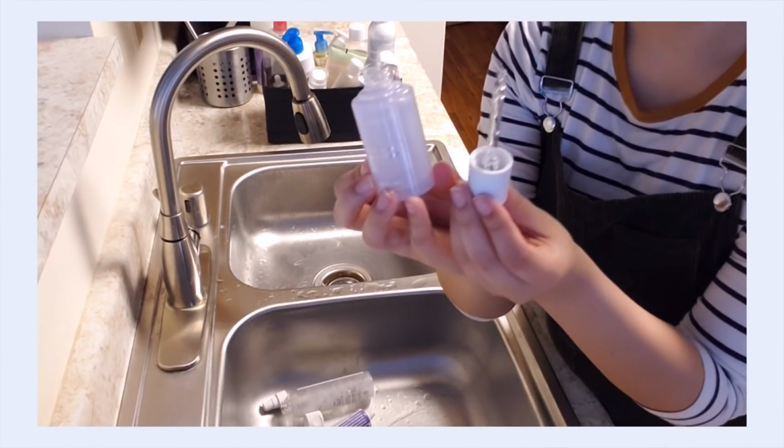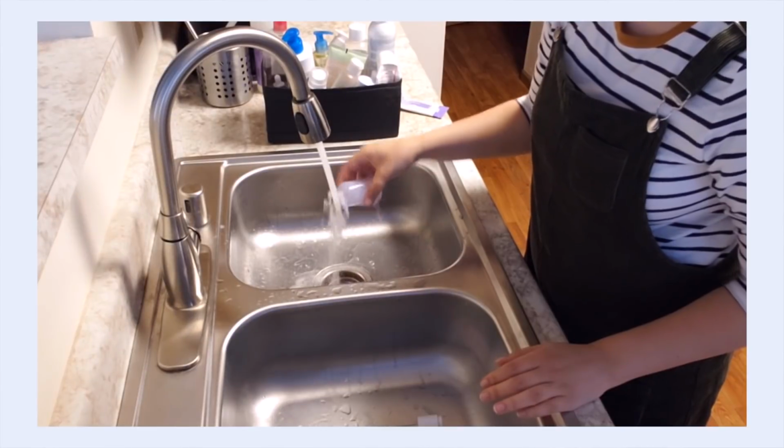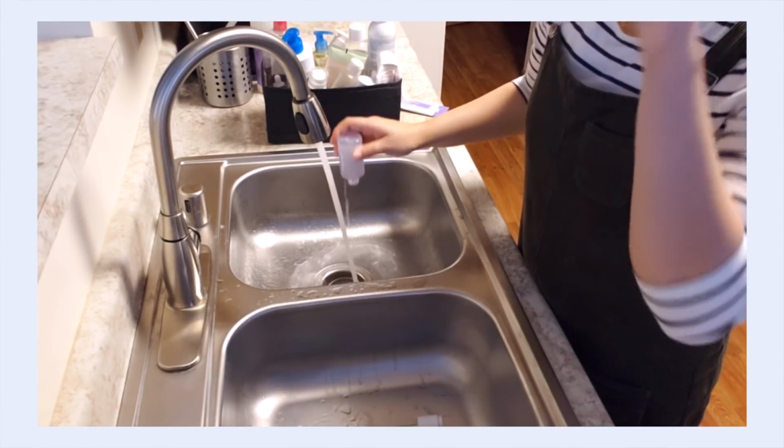But if that's not the case, then you do, like I said, actually want to take caps and things off. It's more likely that things are going to get recycled if you separate them out. So if you have a serum bottle, you do need to take the cap off and rinse the bottle out. The bottle itself is most likely recyclable, but the top, the dropper, is not recyclable. No part of that is recyclable, so you'll have to put that in the trash, unfortunately. Make sure you're cleaning that bottle out.